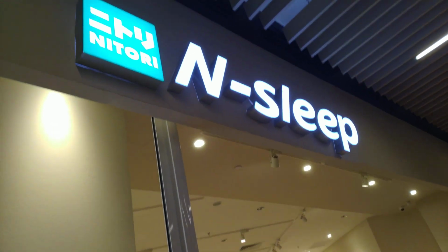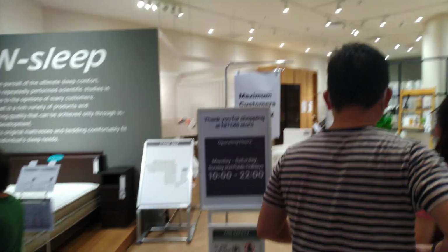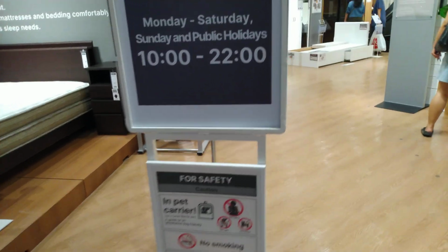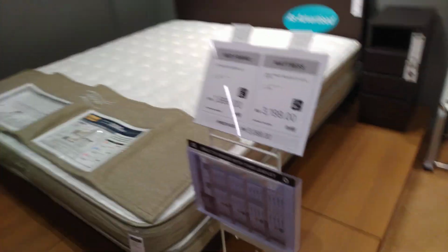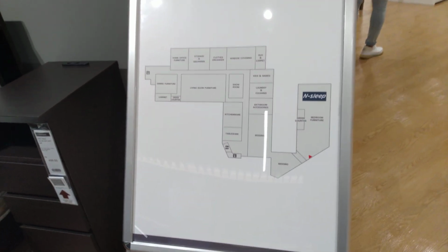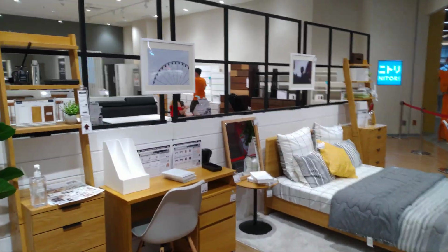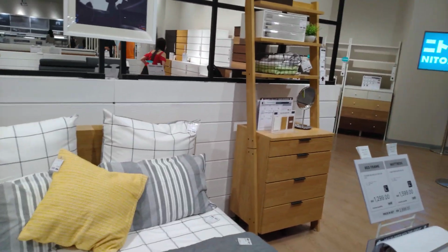Nitori, and then there's one more division, sleep. So let's go in. So basically it's just a bedding area. You can see the house there.